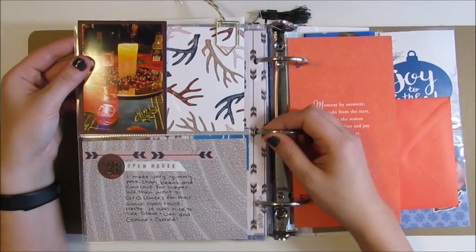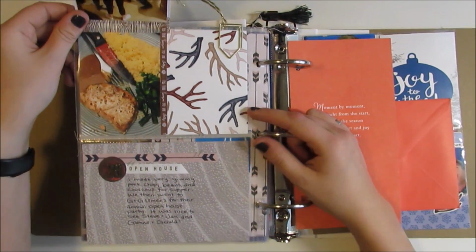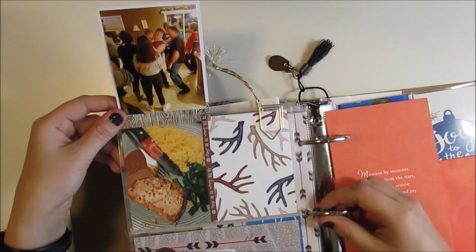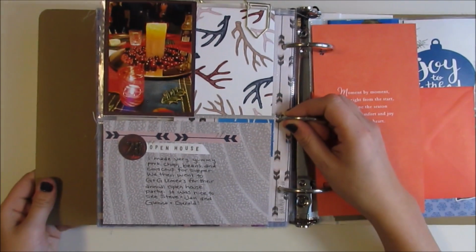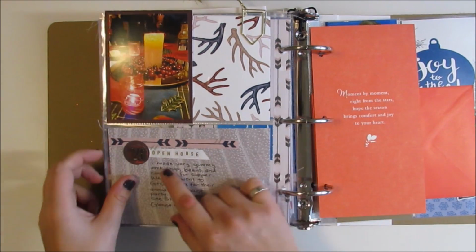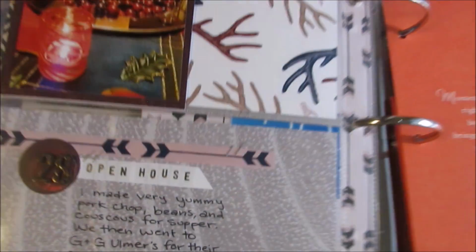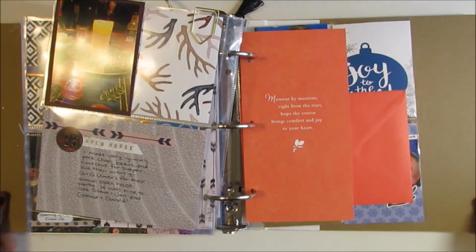Almost at the end here. So on this side, I used this little flap, again to hide some photos that the colors didn't necessarily work well with the page. So I just used the one photo on top and then did some journaling down here. Used a branding strip, that's what that pink and blue piece is.